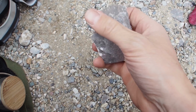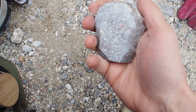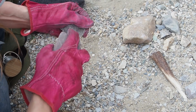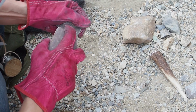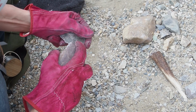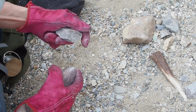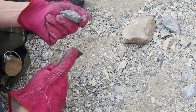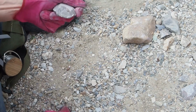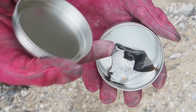Now I want to try and see if I can knap this a little bit more, but I know that I risk breaking it. I think I made it worse. Okay, now it's time to try the real flint.